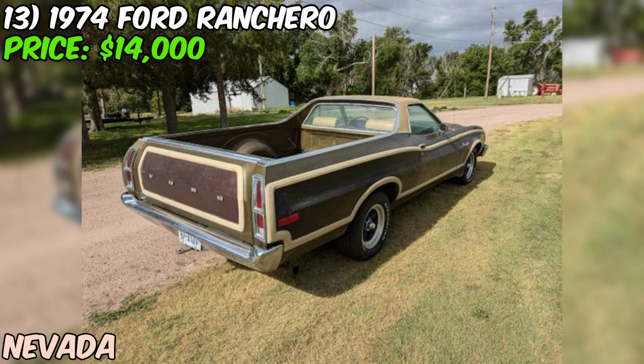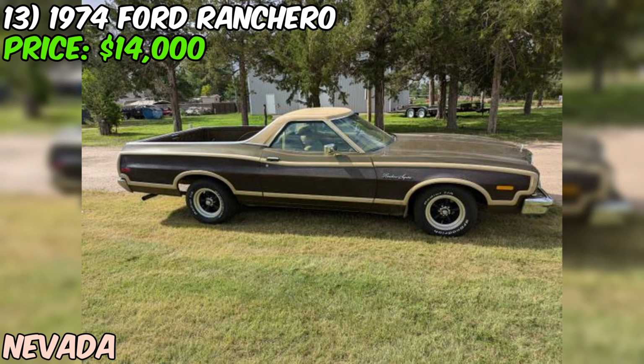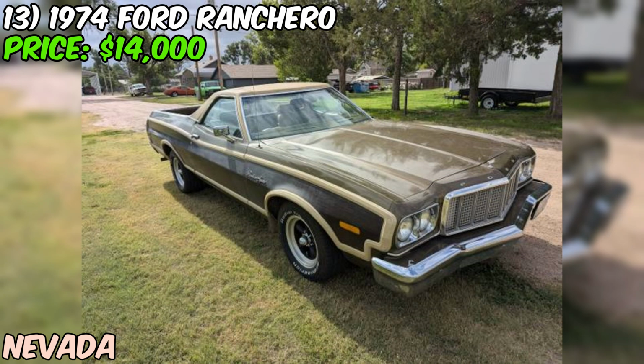Now, I know the $14,000 price tag might seem a bit steep at first glance. But when you consider the excellent condition, low mileage, and rare find status of this Ranchero, it's actually a pretty fair price. These cars are becoming increasingly hard to find in this kind of shape, and the value is only going to go up over time.